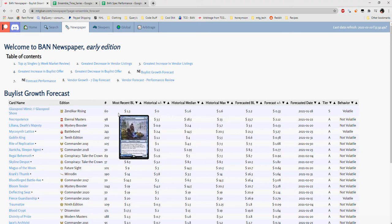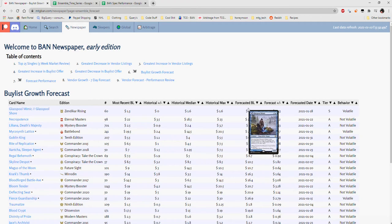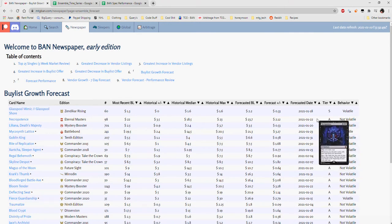And so when I ran my algorithms across this, it is now forecasting that this card should arrive at a buy list offer of $2.20 by January 18th of 2021. And as I'm recording this, it's January 10th of 2021. So basically, I'm predicting it's got 8 days to get there. And then I'm ranking this an S tier, which is the highest tier. So we've got tier S, which is the top tier, A, B, C, D, and so on. And we'll break into that too.